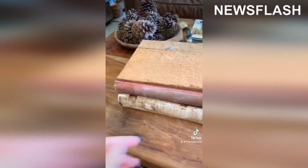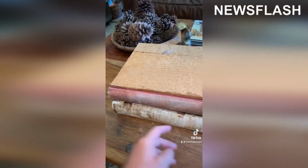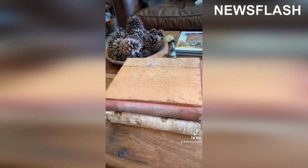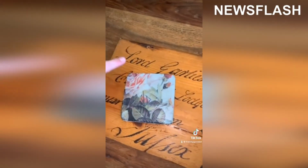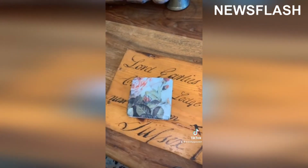First off, here are a few books that I found. This one was tucked right at the back and dates back to 1848. They both contain lots of information on the house. So this is actually a piece of floorboarding. This lord here was actually the Earl of Galloway. It then goes on to say the name of our house and then the date at 1807.